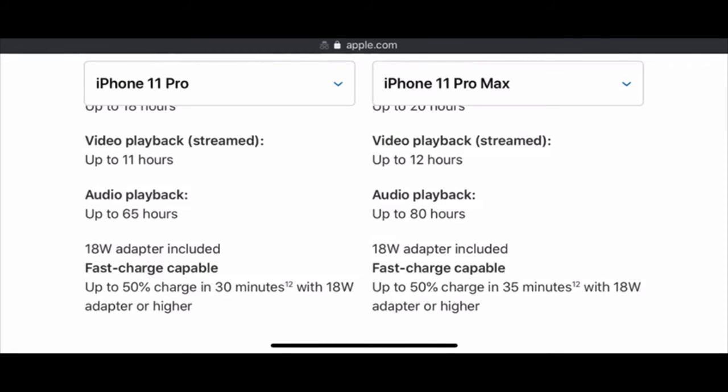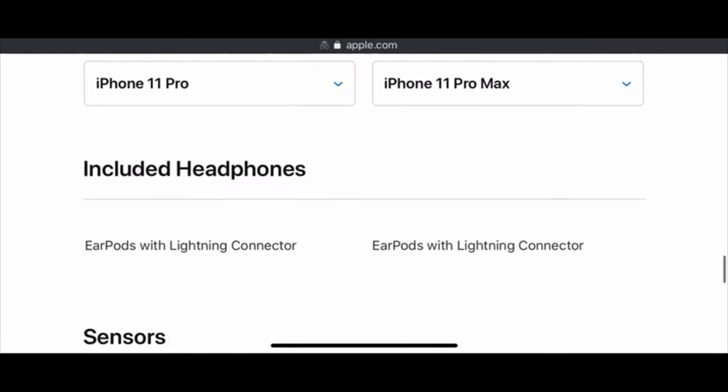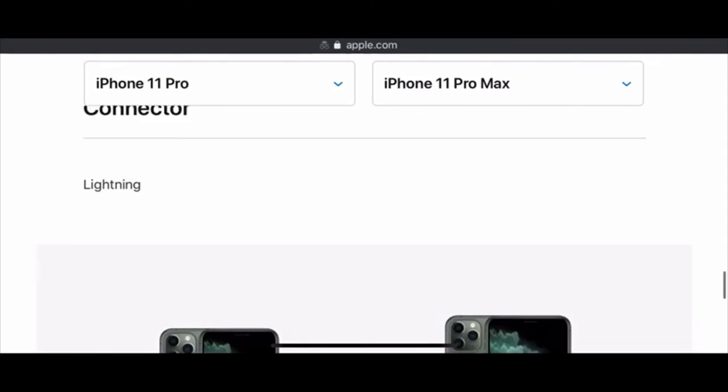They both have an 18-watt adapter. It takes 5 minutes more to charge up to 50% for the 11 Pro Max: 35 minutes for the Pro Max and 30 minutes for the Pro, which makes sense because the Pro Max has a bigger battery. So yeah, that's pretty much it. That was a short video.